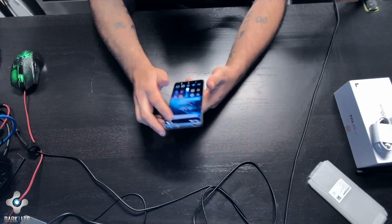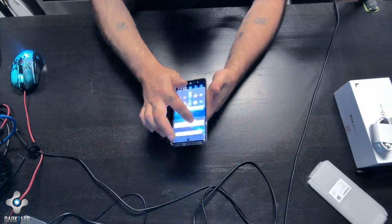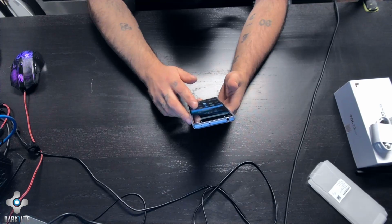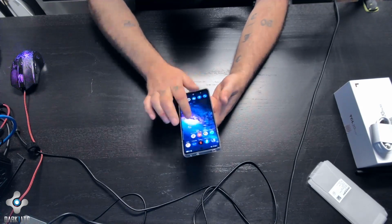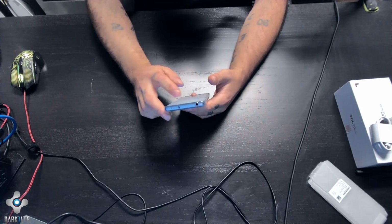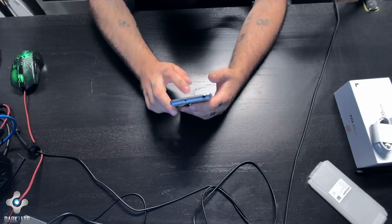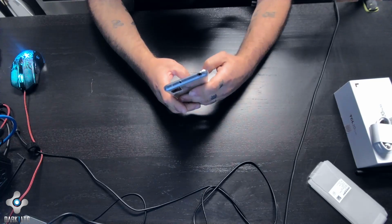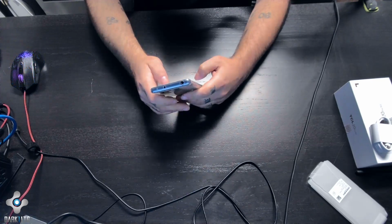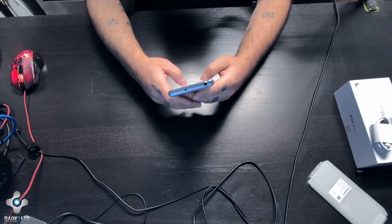Just to give you an indication, that brightness is only about halfway. That is how bright it gets. There's no SIM. Google Play Protect. There's really not a lot to it right now. It's Android. There's probably going to be a few updates. I haven't actually checked any of that, so I might have to log in to see what that looks like. It does have QR scan, which is nice as far as Wi-Fi.